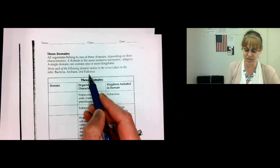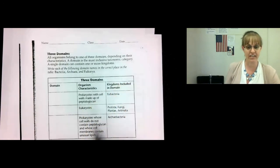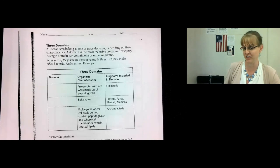And finally, eukarya are eukaryotes. These are anything that has a nucleus. These include plants, animals, fungus, and protists. I think you'll be able to answer the rest of the questions now.